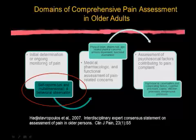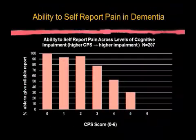There are also other areas related to history that I'm going to go into in a little while: their prior experience with pain, what medical conditions they have, doing a good functional assessment, looking at factors that are going to impact the treatment plan, and considering psychosocial factors as well. There are a variety of different tools for assessing each of these that we're not going to have time to go into today, but it's important to understand that when you look at assessment of pain, there's a comprehensive approach that's important, with determining presence of pain one of the key elements.